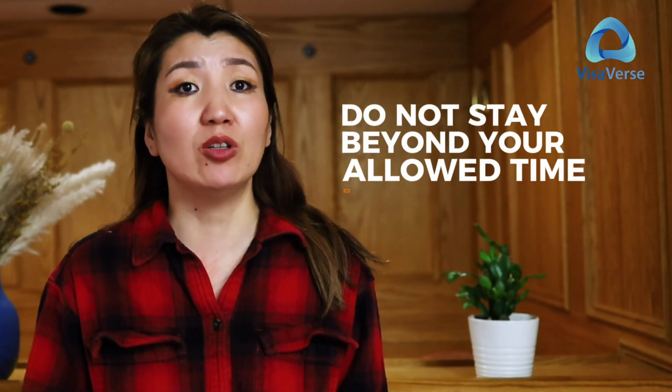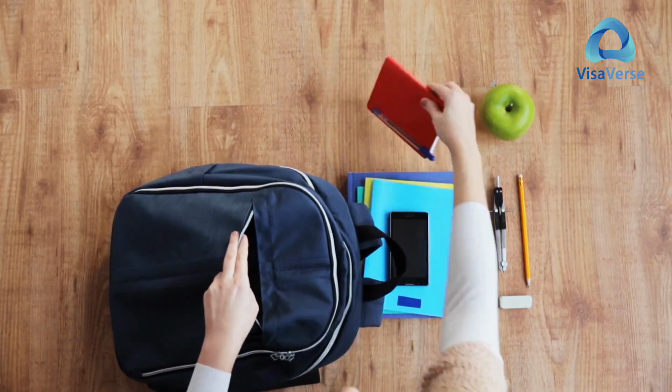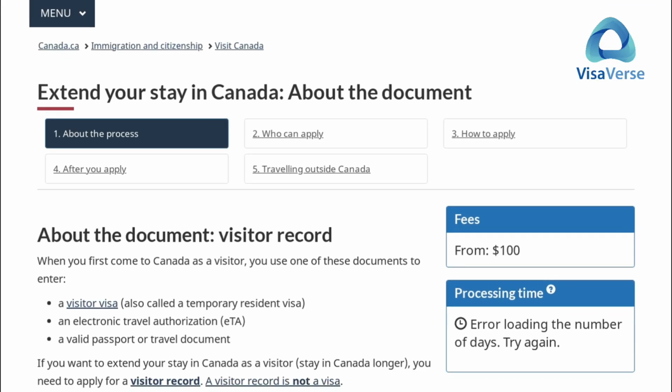Do not stay beyond your allowed time. It's really important to respect the duration of stay granted on your tourist visa. Staying past the allowed time is considered overstaying, which can have serious consequences, including a ban from re-entering Canada. If you need to stay longer, make sure to apply for an extension well before your visa expires.